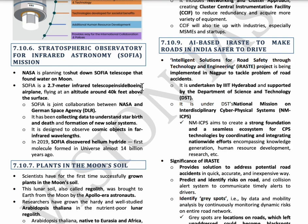The next topic is artificial intelligence based ITIS-RASTA to make roads in India safer to drive. Here, it is Intelligent Solutions for Road Safety through Technology and Engineering project. It is developed under the National Mission on Interdisciplinary Cyber Physical Systems, which aims to create a strong foundation and seamless ecosystems for cyber physical systems by coordinating and integrating nationwide efforts for knowledge generation, human resource development and research, etc.